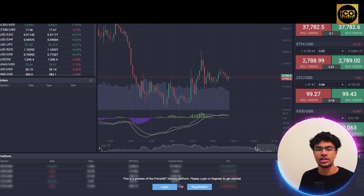And here is just a quick preview of how the trading platform will look. Very straightforward, very simple, and you can log in or register down below to get started.